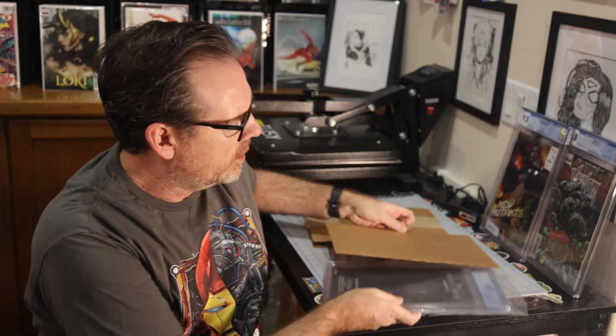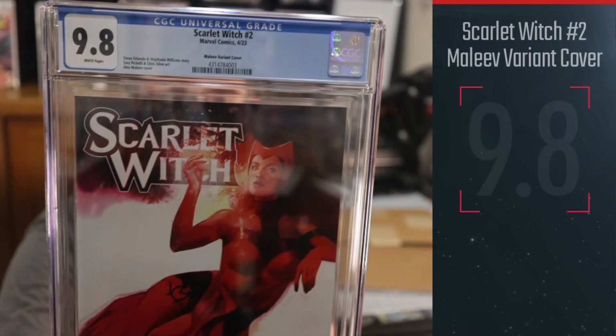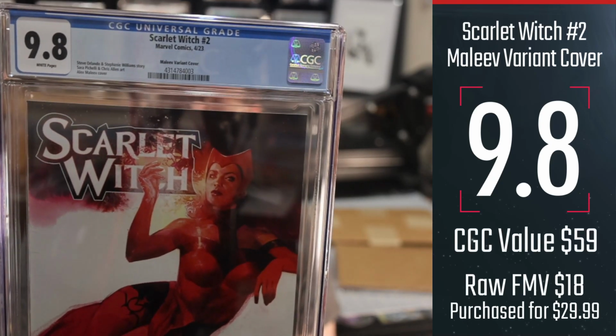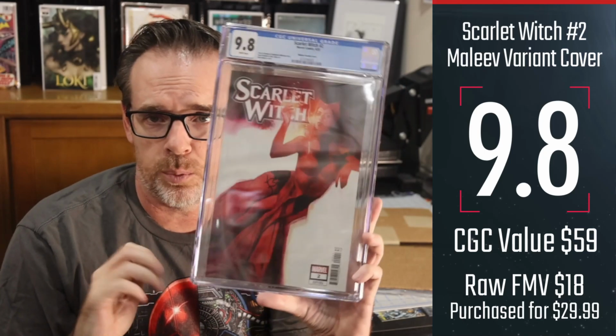And the next one here is a book that came out in April of 2023, and this is Scarlet Witch number 2, the Alex Maleev variant cover. This is a 1 in 25. And again, as I talked about with the randomness that is incentives, there is a 1 in 25 second print of this book that is a full art version. So no trade, no issue number. I love the cover art, so I'll be on the lookout for that one.